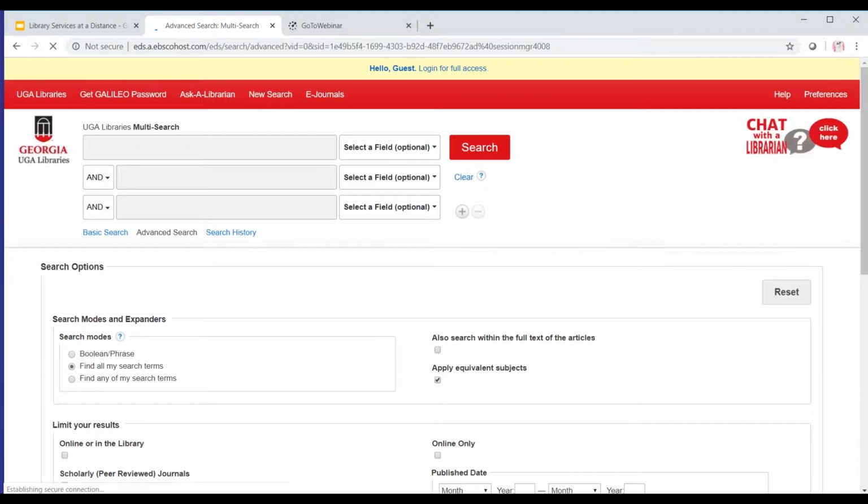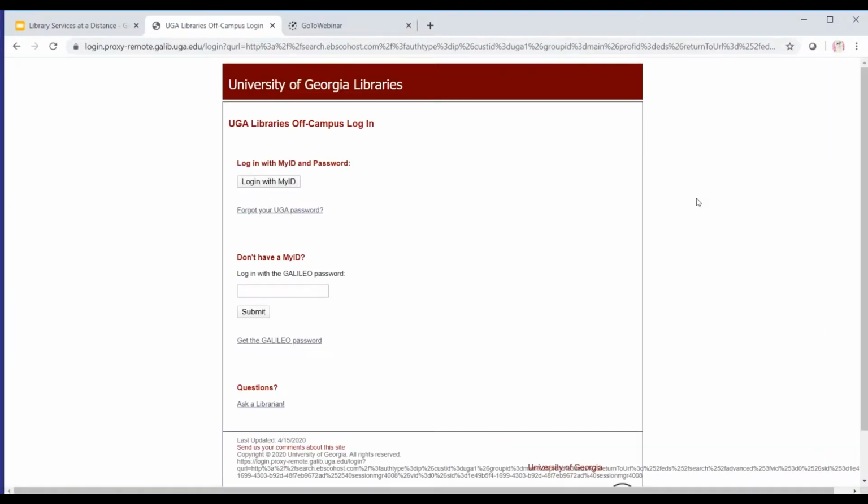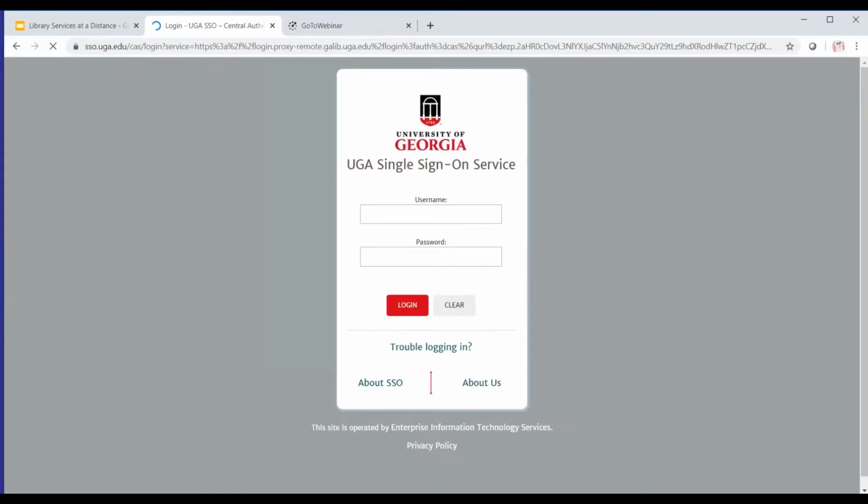Remember, anytime you go from our library's homepage, you're going to have to typically log in, because a lot of these resources are only available to UGA affiliates. So when I come up to the top here, I see that I am not logged in. If I click on that, it's going to bring me to that single sign-on page where I can log in with my credentials. So I'm going to do log in with my ID. There's our familiar single sign-on service.